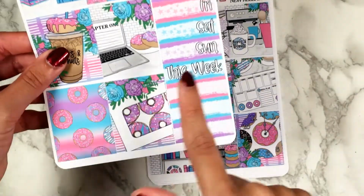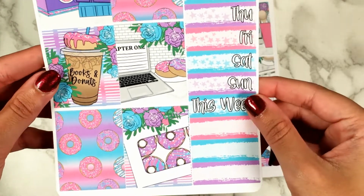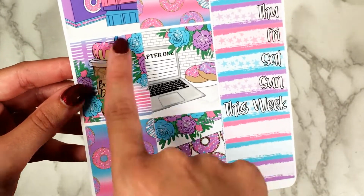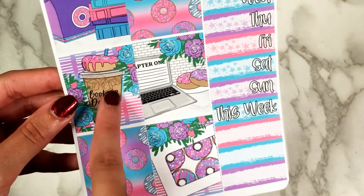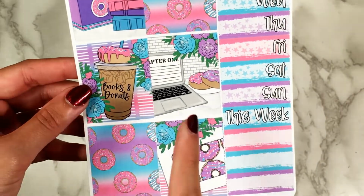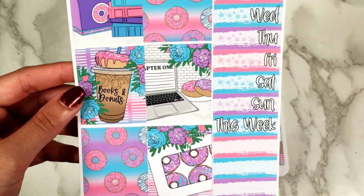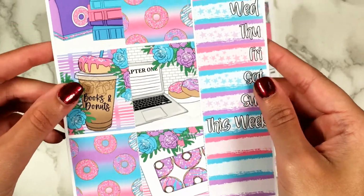So for these boxes, we have just your classic box of donuts. I love that marbled pattern on the icing. Here we have a laptop with the donuts. Looks like somebody's writing a book on there. And then we have our classic iced mocha or iced coffee with our donut on top. I've never actually been to a place where they provide you this, but I've seen it in so many planner kits. It's so funny. But I feel like that would be a lot of sugar all at once, so I don't even know if I would get it. I would get it once just for the experience, but that'd be a lot of sugar.